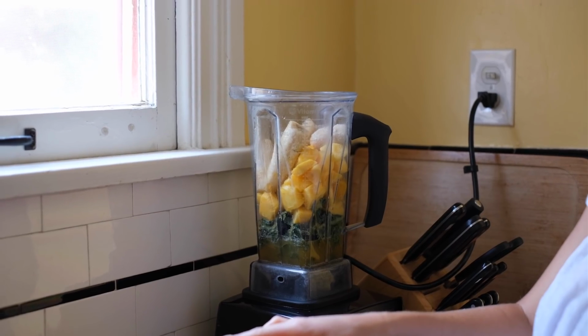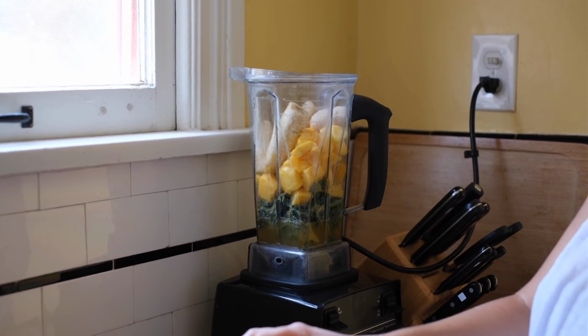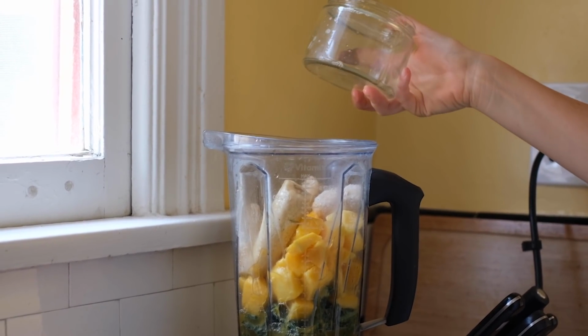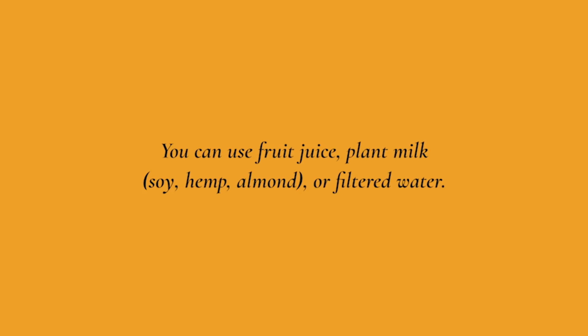And that's the thing with a recipe, like if someone says a cup of orange juice, that might work for their blender, but I feel like it doesn't always work for every single blender. So I always like to err on the side of not enough liquid and then add more as I need it. You can use fruit juice, you can use plant milk like soy milk, hemp milk, something like that, or you can just use plain water. Most of the time I use water as my liquid because it's cheaper and right there and I don't have to go to the store.